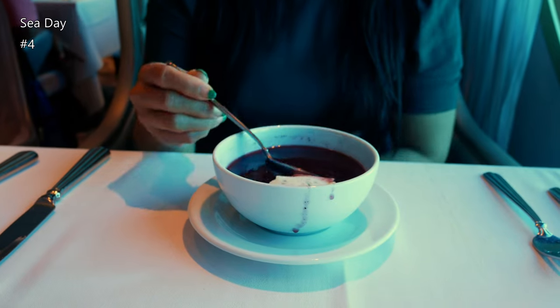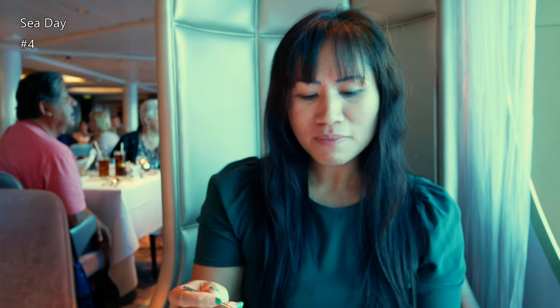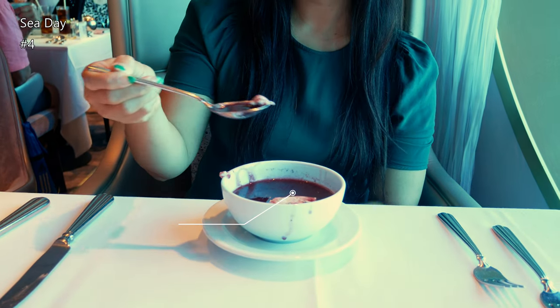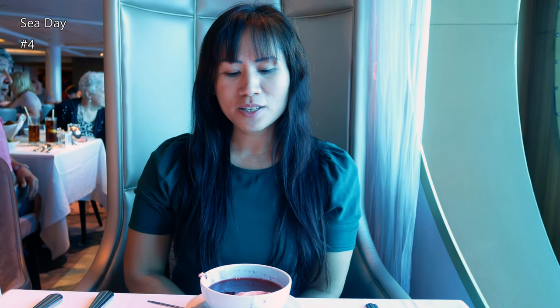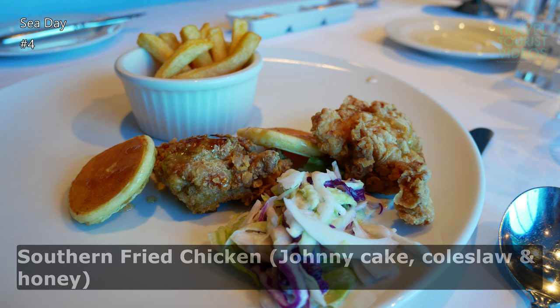Blueberry soup. You mean smoothie? Seriously, it's smoothie. It's not soup. Blueberry smoothie. What's this one? Cheese? The floaty cheese? Not sure. Yogurt. It's cheesy, but the texture is kind of like thick whipped cream. It tastes better with that little floaty cheese whipped cream. But seriously, it's smoothie. I call it schmoody.